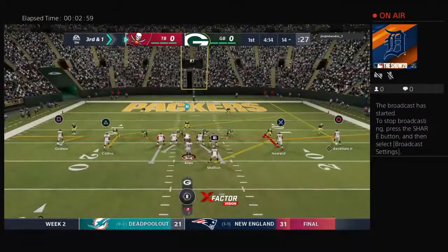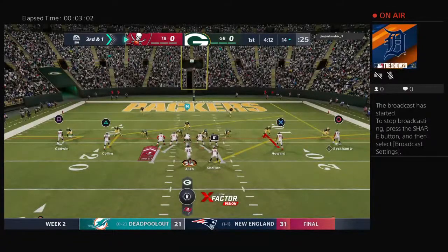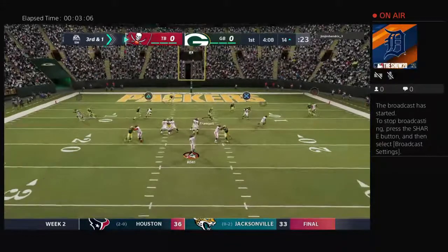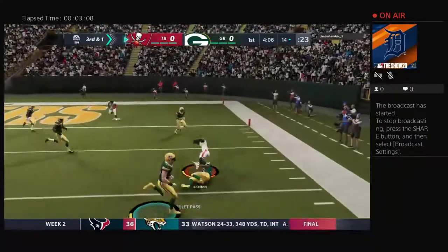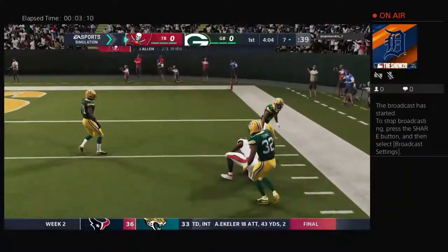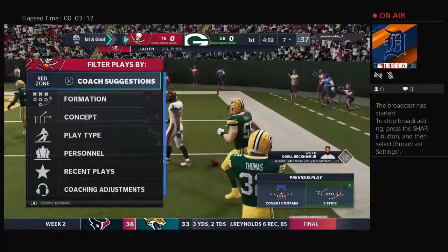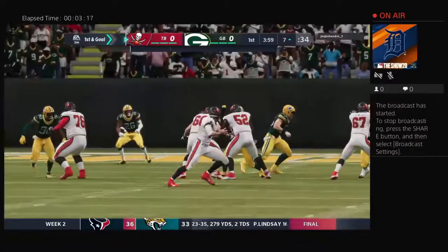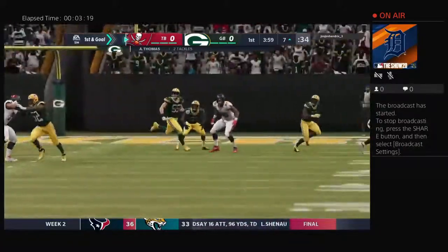And it looks like we've got a dime set here defensively. 6 DBs in the game. So the shotgun snap to Allen. That's going to be caught at the 10-yard line. And the Bucs are going to have a first and goal coming up as they find a way to convert there on 3rd and 1. They're able to convert on third down, and that sets up a first and goal.